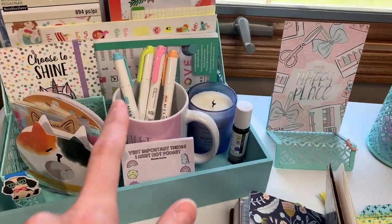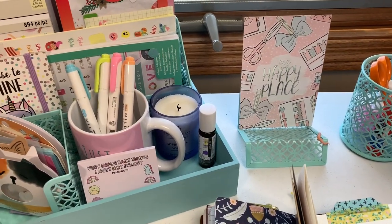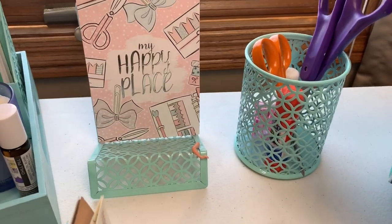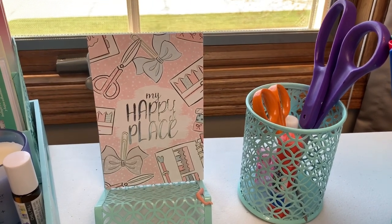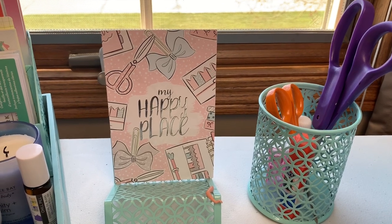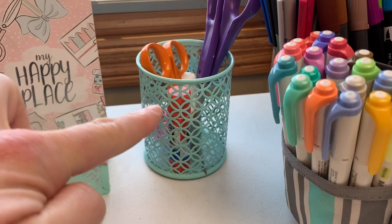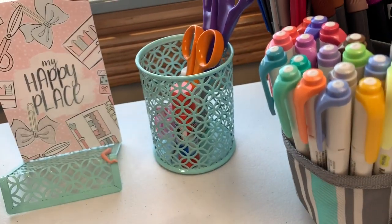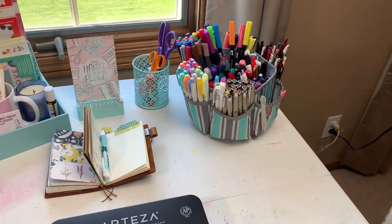And then of course my Just Put a Heart on It mug and my candle and stress roll-on stuff. And this is a business card holder that I actually flipped over because I don't have a business card. And I just put this little journaling card on it that I got in Happy Mail because I love it. And this is my happy place. And then these, I'm just keeping some scissors and stuff that I use for journaling in that little thing. And then of course my pen caddy.